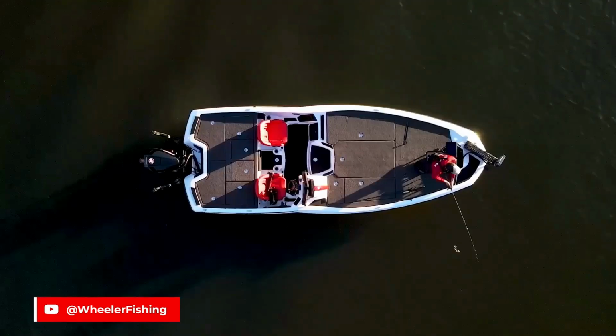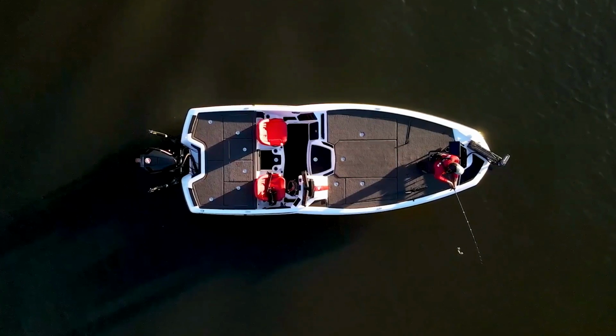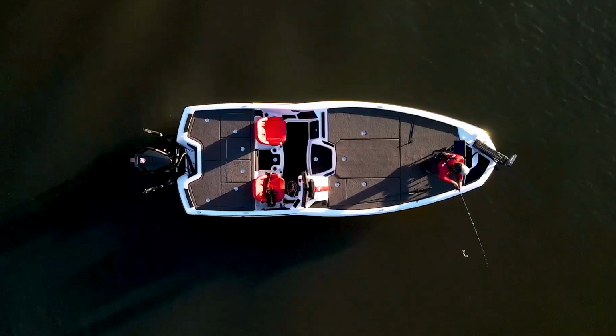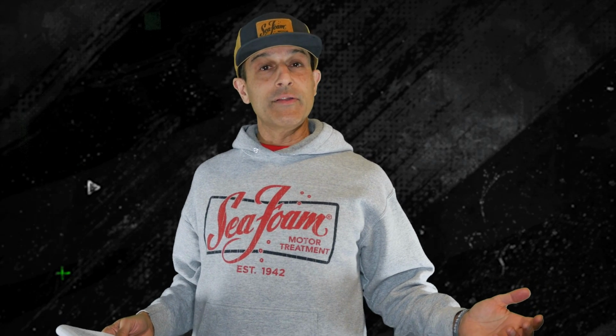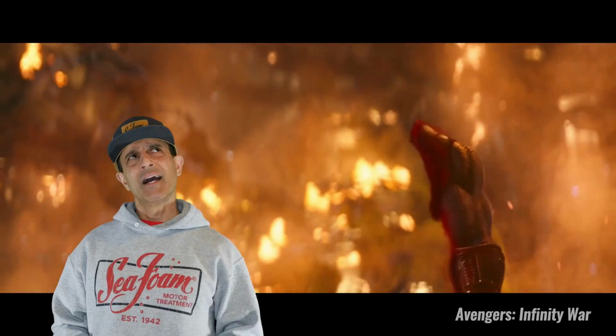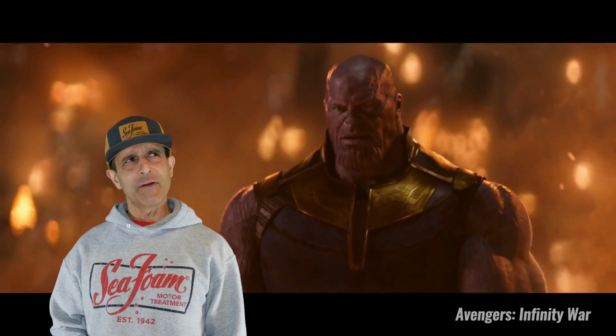Now, the shape of the front of the boat, kind of how it rolls out before narrowing again and going up to the bow, he said is just really cosmetic. Well, he did more telling than showing in that video, and even Thanos was like, "Reality is often disappointing." I wonder if Wheeler could take Thanos.